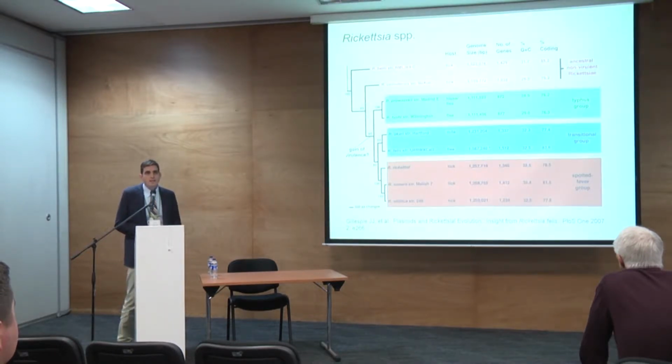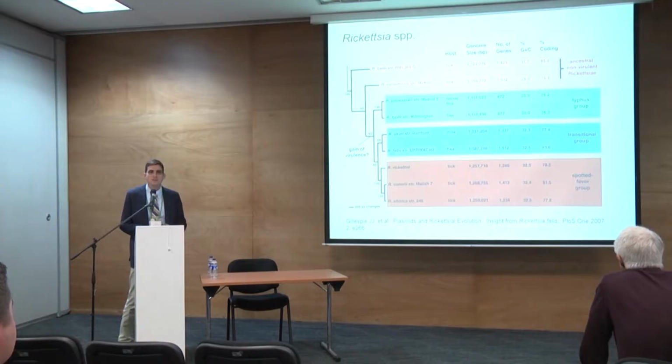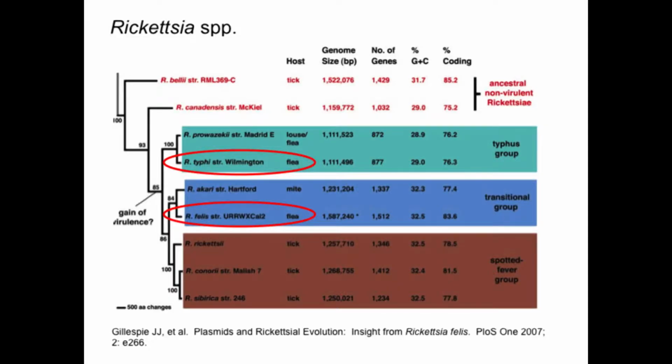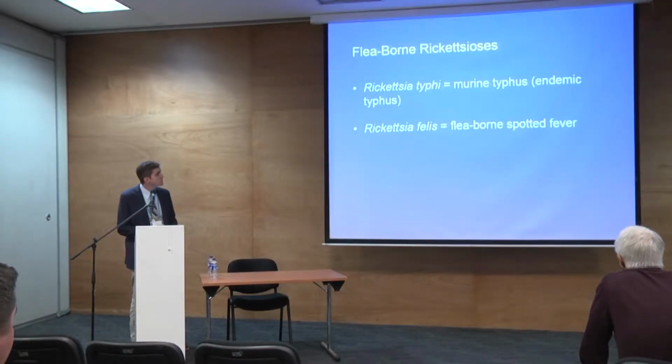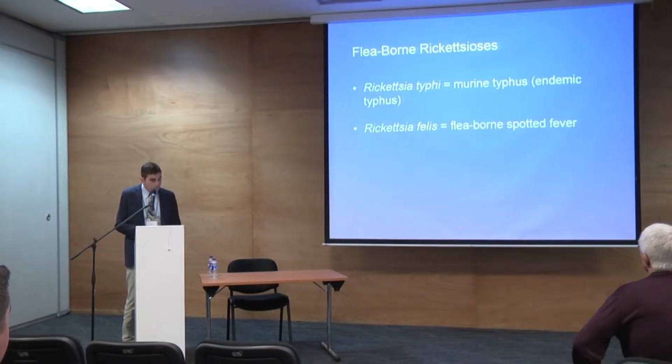Rickettsia are divided into three main biogroups: the spotted fever group, which consists of over 20 species of Rickettsia, a transitional group, and a typhus group. What we'll be talking about is an organism in the typhus group, Rickettsia typhi, and an organism in the transitional group, Rickettsia felis. Rickettsia typhi causes murine typhus, also called endemic typhus, for reasons I'll explain later. And Rickettsia felis, to my knowledge, doesn't have a good official name, but the one that I like that appears in the literature is flea-borne spotted fever.